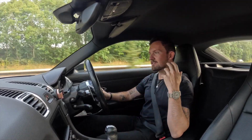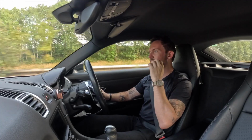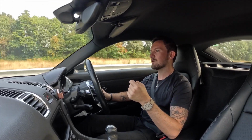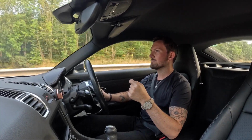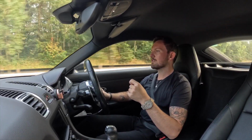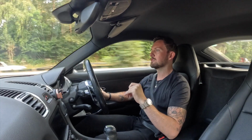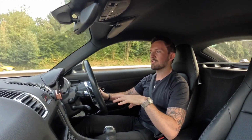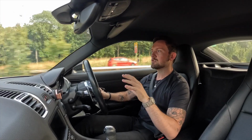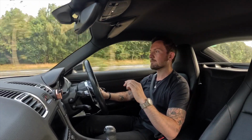It doesn't have a lot of competition at this price range, in my opinion. It's just so enjoyable and so easy to drive, so comfortable, so accessible. And at the moment, these cars are so cheap. This one is circa just under £30,000, let's say.